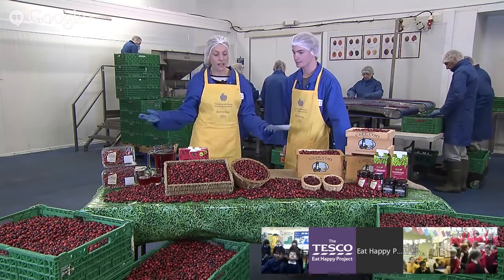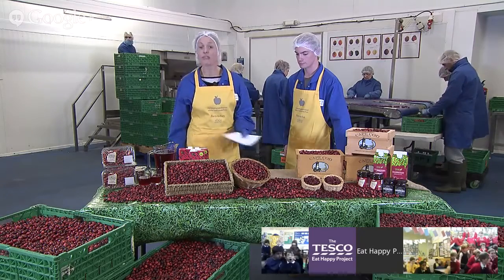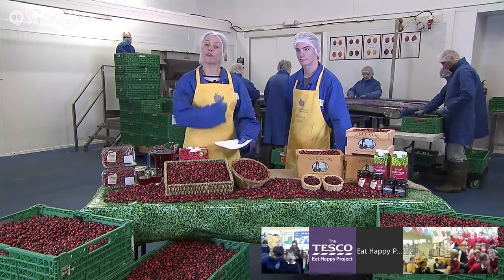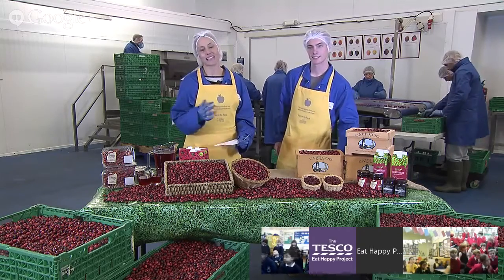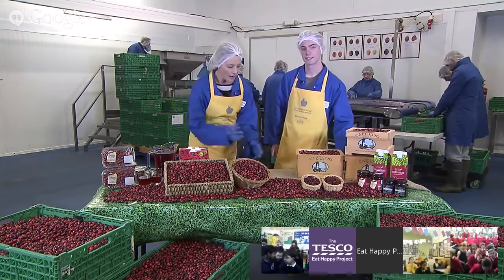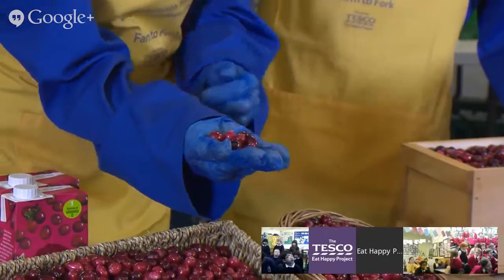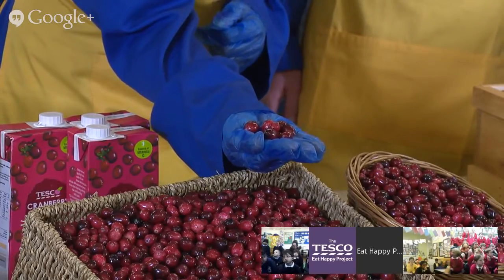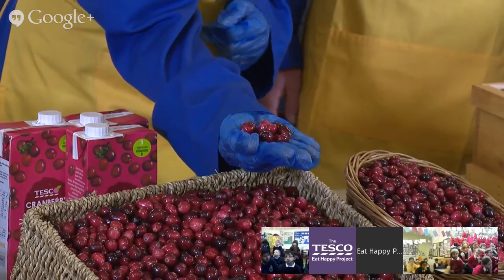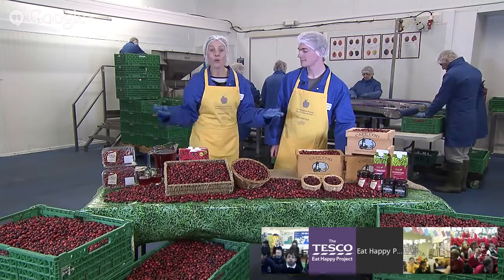Now, we all know that cranberries taste good, but they are good for you too as well. They're a source of vitamin C, which is good for a healthy immune system, strong bones, healthy teeth and skin as well. And around this much, so about as much as you can fit in the palm of your hands, will act as one of your 5 fruit and vegetables a day. There we go. So we are learning so much about cranberries.